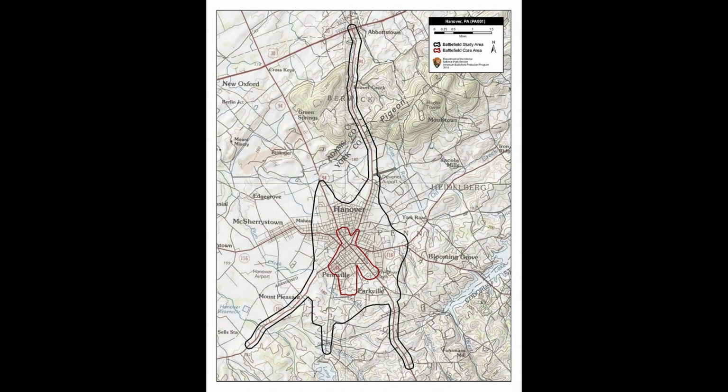Southwest of Hanover at a tiny hamlet now known as Pennville, the 2nd North Carolina Cavalry struck the 18th Pennsylvania's main column and split it in two. Union survivors retired in disorder through the streets of Hanover just as Stuart's horse artillery arrived, unlimbered, and opened fire.